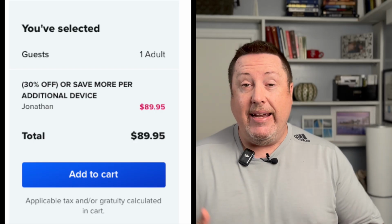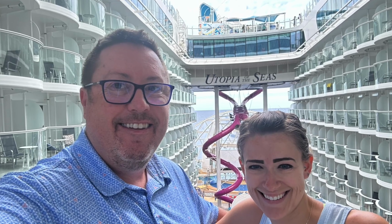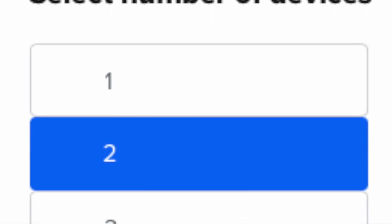But if you need two devices, you're thinking, well, I'm going to buy one for myself, I'm going to buy one for my wife, and then that $90 is $180. But the price drops every time you add a device if you add the device to the same person. So rather than buying the internet for me and my wife, I'm going to buy the internet in this example just for me, but two devices. And I'm going to save even more money.